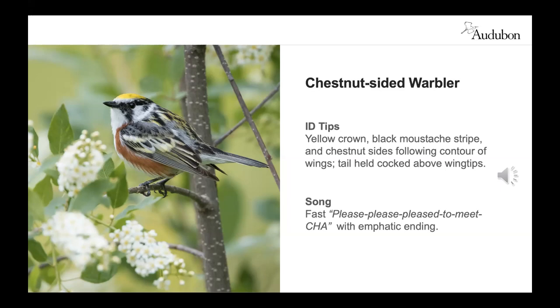And as I mentioned, a slim warbler with a relatively long tail that it often holds cocked or raised above the body line, which makes the tail appear longer. They flit and hop along slender branches, carefully inspecting the undersides of deciduous leaves.